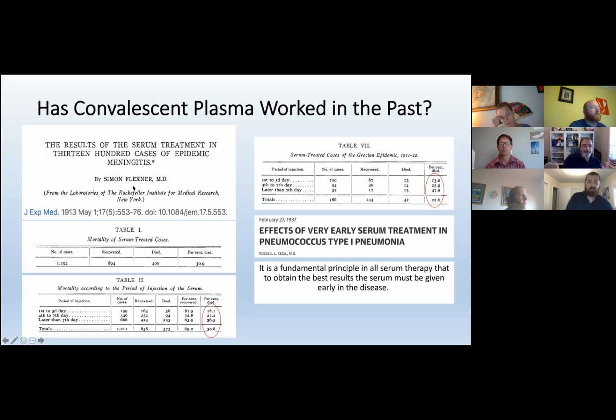Going back a little bit further, we don't have randomized controlled studies, but we have some really good case control studies and cohort studies. This goes back to 1913. This was the use of antibody against pneumococcal meningitis, and they injected the antibody in the spinal canal. Here there's a study of 1,200 patients with a 30% mortality. When the patients with meningitis were injected the serum in the first 3 days of infection, the mortality was 18%. When it was later than 7 days, 36%. So not only did this study show that this apparently works, but that you need to give it early.